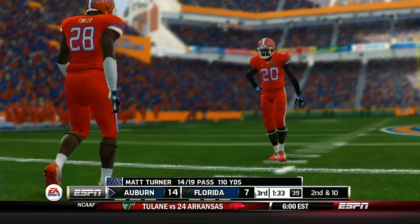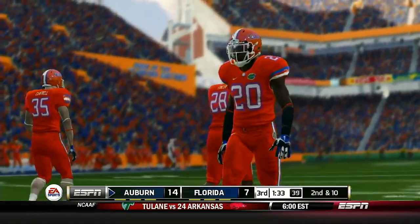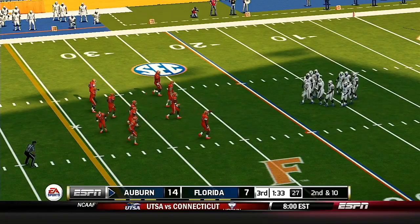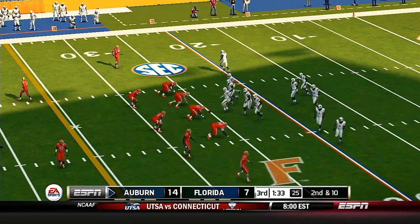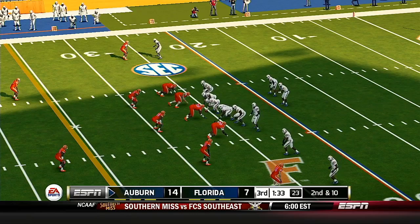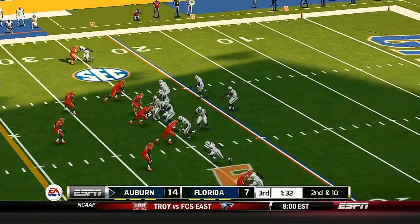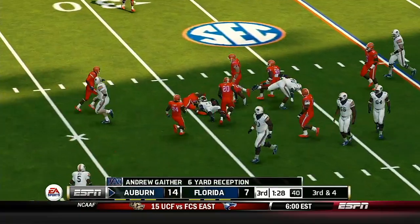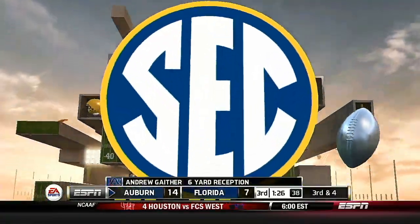Throws quick to the receiver and it falls incomplete. From their own 25-yard line, it's second down. And he's tackled at the 31. Quick strike to the receiver.